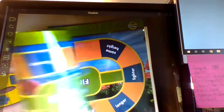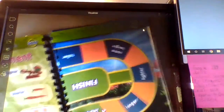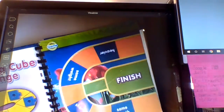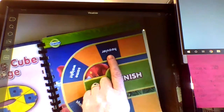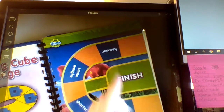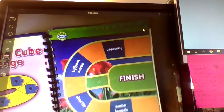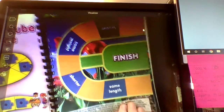This is a vocabulary game. The vocabulary words are here if you need it. Shake, if it says heavier, you need to describe what is heavier with 2 different items. Again, the directions are right here.